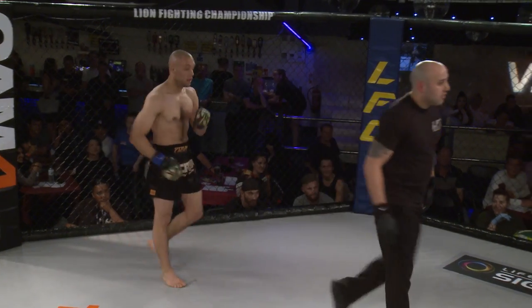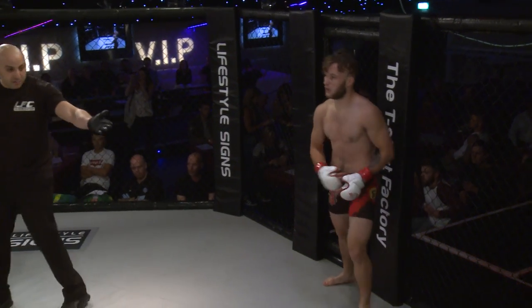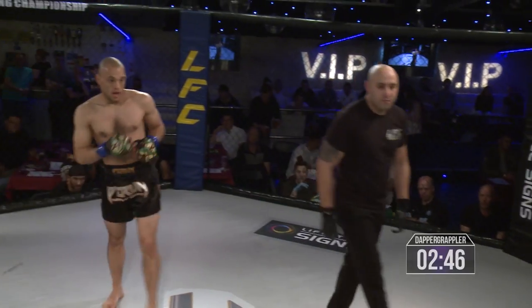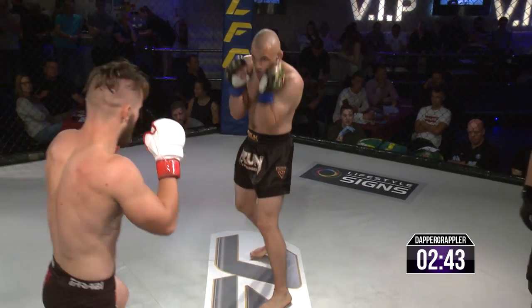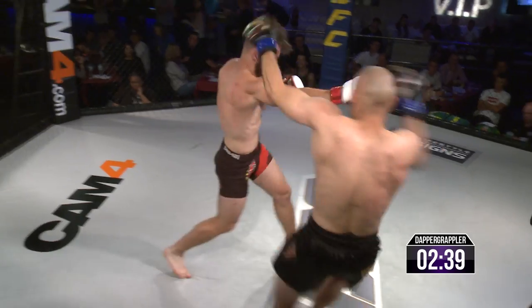The coaching there in the corner from KO also highlighting to him, hey, don't sweat it. It's all good in the hood. And we continue here. Big shot again from Tomek.